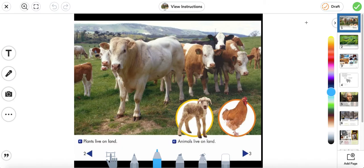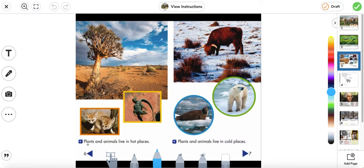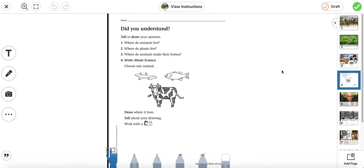Okay, next we're going to move on to science. For science, we're going to read the story again, and we have some questions, and then after that, we'll move on to social studies. Plants live on land. Animals live on land. Plants live in water. Animals live in water. Plants and animals live in hot places. Plants and animals live in cold places. Okay, so we're going to answer some questions. You can draw or tell your answers. Number 1, where do animals live?